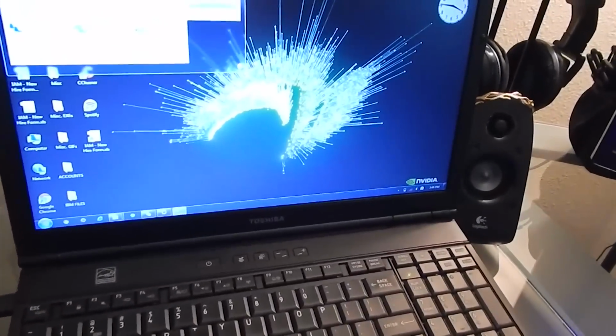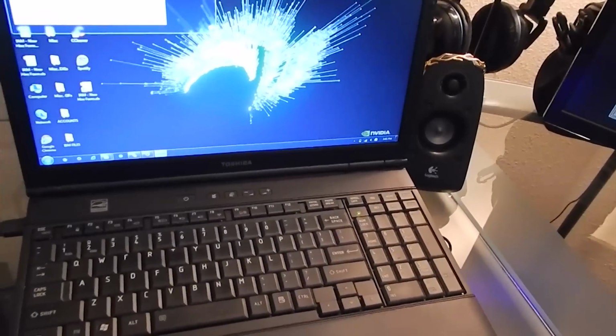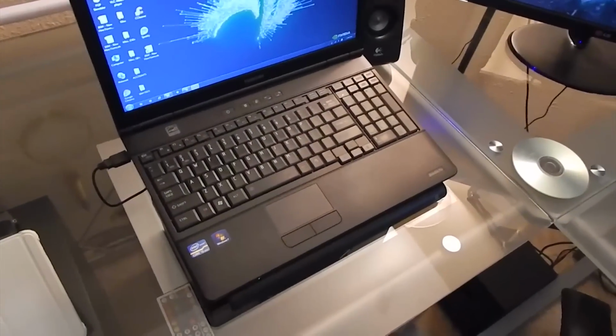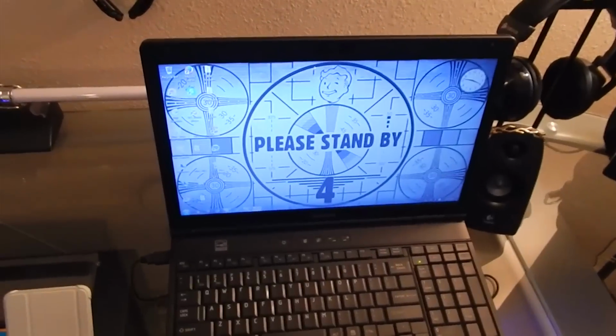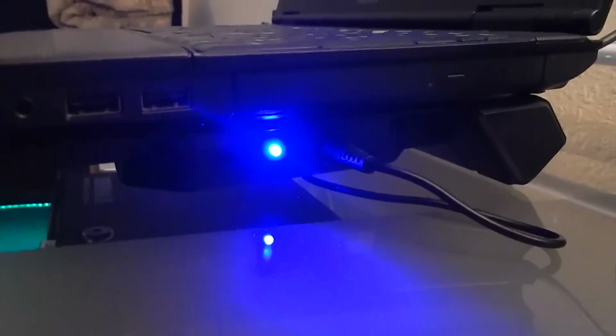This laptop is actually pretty decent. This is a Toshiba Satellite Pro. It's a quad-core i5. It's got 8 gigs of RAM, standard HD, Intel HD 4000 graphics. Pretty freaking sweet. I have a laptop cooler under there right now, made by Ann. It's a pretty cheap one. On the side I can go ahead and control the fan speed.